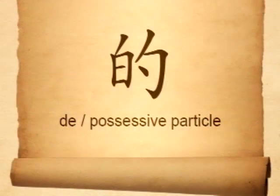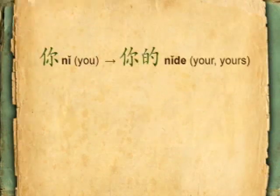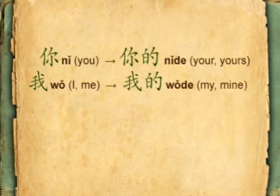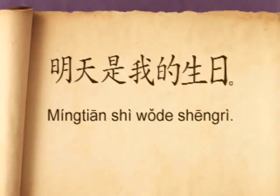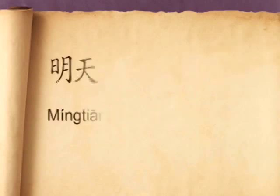Next, you learned that adding the word 的 after the pronoun or noun forms possessive pronouns and nouns. 的 is a possessive particle. For example, 你 becomes 你的, 我 becomes 我的, and 他 becomes 他的. The new word 的 gave you the ability to say tomorrow is my birthday. 明天是我的生日. Say this sentence with me 2 times.